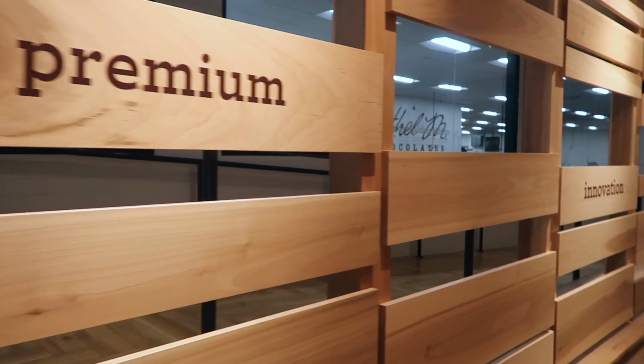This is pecan brittle, and she says it tastes a lot like coffee, which I know is one of your favorites.